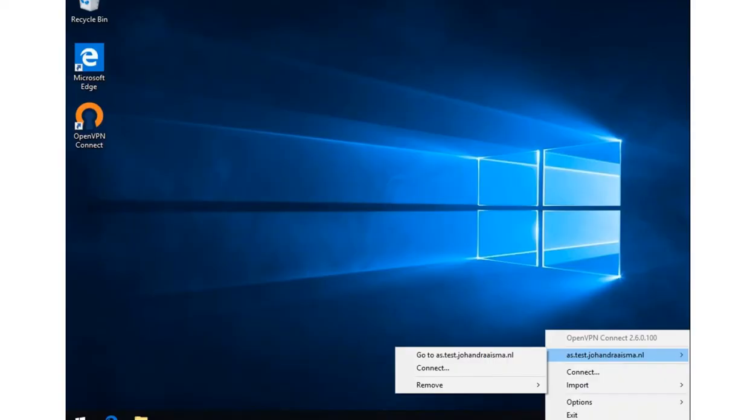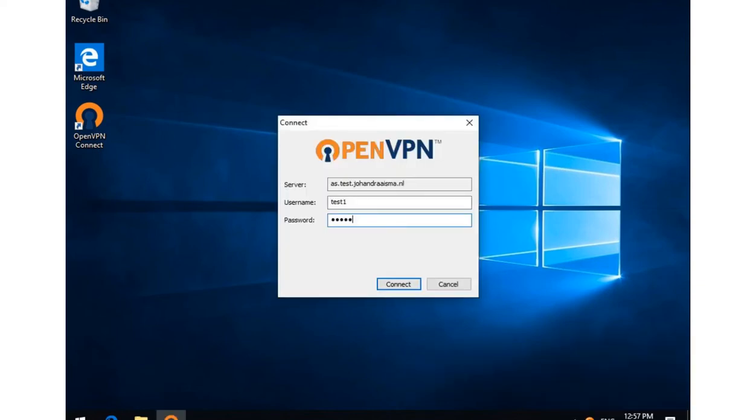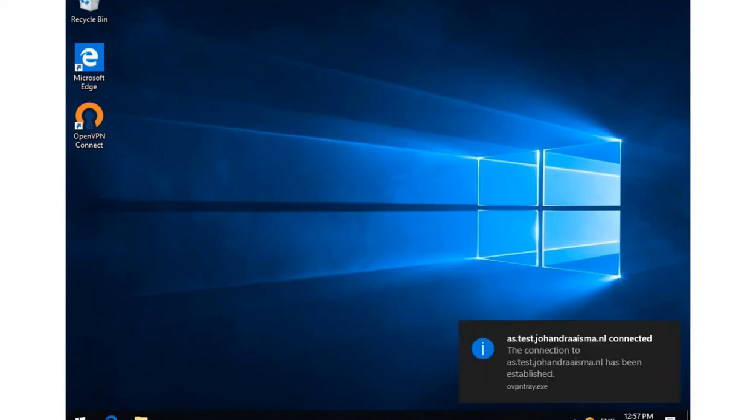So as we can see here, I've got the installation set up on Windows 10, and at the bottom right in the system tray, there will be an icon for OpenVPN Connect. And I can click that, and it will show a menu with some options. And in this particular case, I've set up a server on as.test.johandraisma.nl. So I can click that, and if I select Connect there, I'll be asked to enter my credentials. And once I do that, I start the connection, and the connection establishes within like 1 or 2 seconds at most. You'll see in the demo, this will come up as well. I just wanted to give you a quick preview of what that would look like on a typical Windows client.